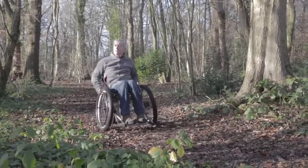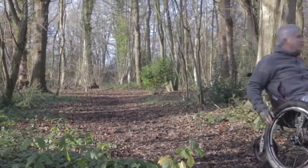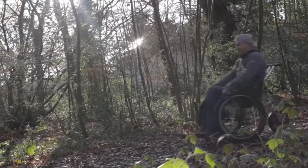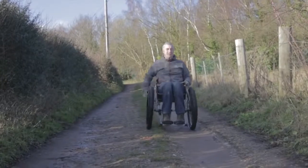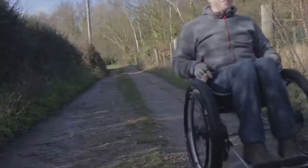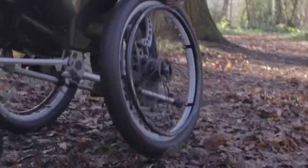One of the big differences between a standard wheelchair and the Trekinetic chair is the realms of possibility as to where you can go and what you can do in it. A standard chair will get you out to certain places, it might take you out in the woods, but you wouldn't necessarily have the confidence to go there on your own. With a Trekinetic chair, it gives you that confidence, it inspires you to go off and visit more remote places, go on terrain that you wouldn't normally even think about going.